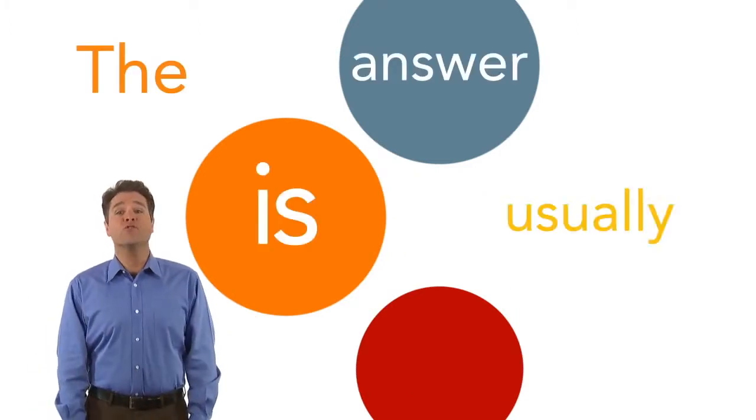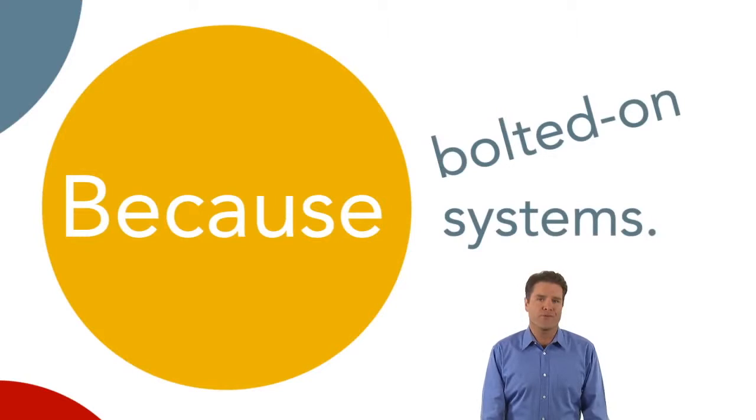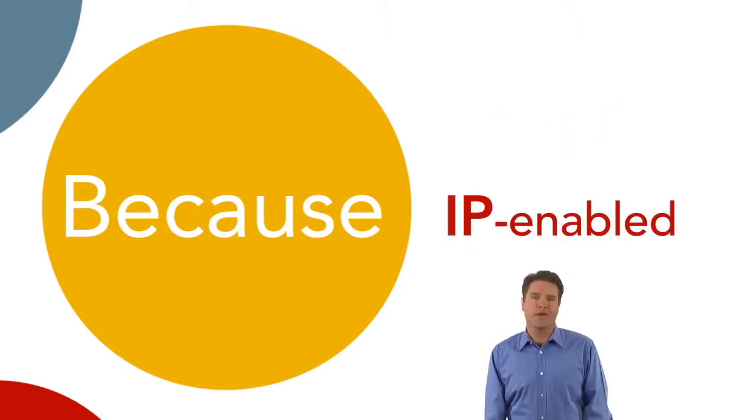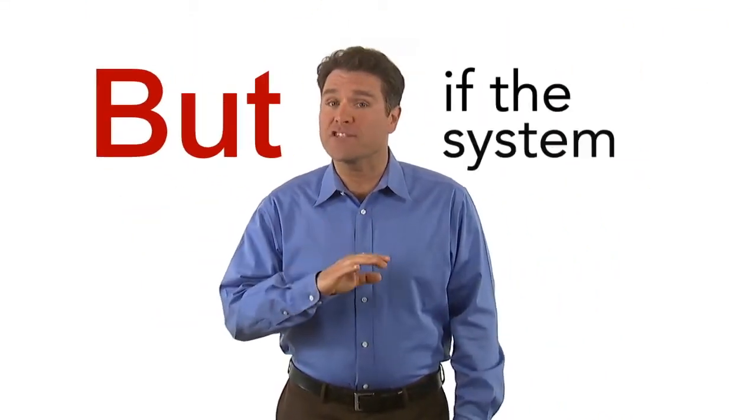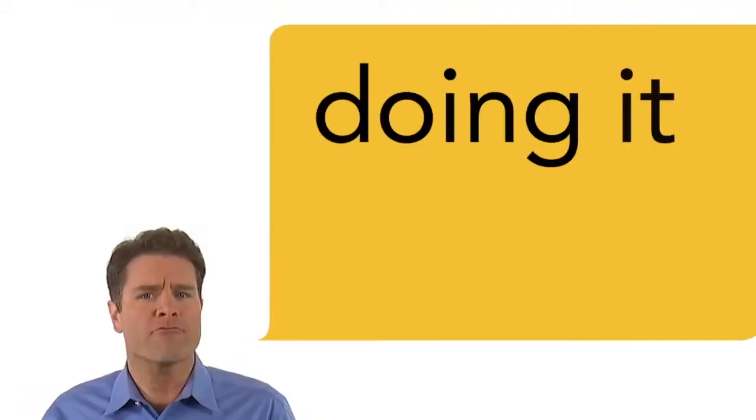The answer is usually because. Because that's how it is with bolted-on systems. Or because it's only IP enabled. But if the system is all IP, if it has the right architecture, it doesn't have to be that way. So maybe you should ask, who out there is doing it right?